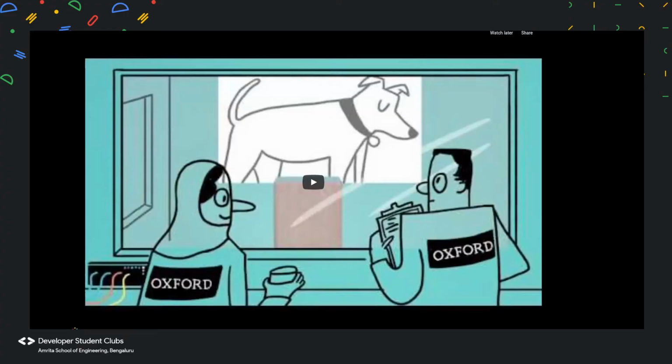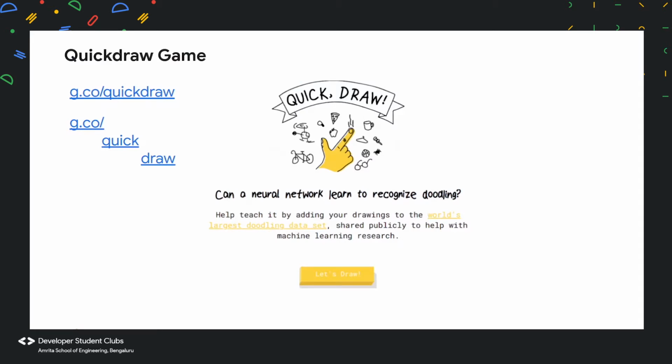All right, we have a short game for you. Have you ever drawn something on Microsoft Paint? This is something similar to that, but here we have machine learning too. In the game of Quick Draw, we are given a topic or an object to draw, and when we draw it, the machine learning algorithm will predict whether the object you have drawn is correct or not. So let's have a try on that.